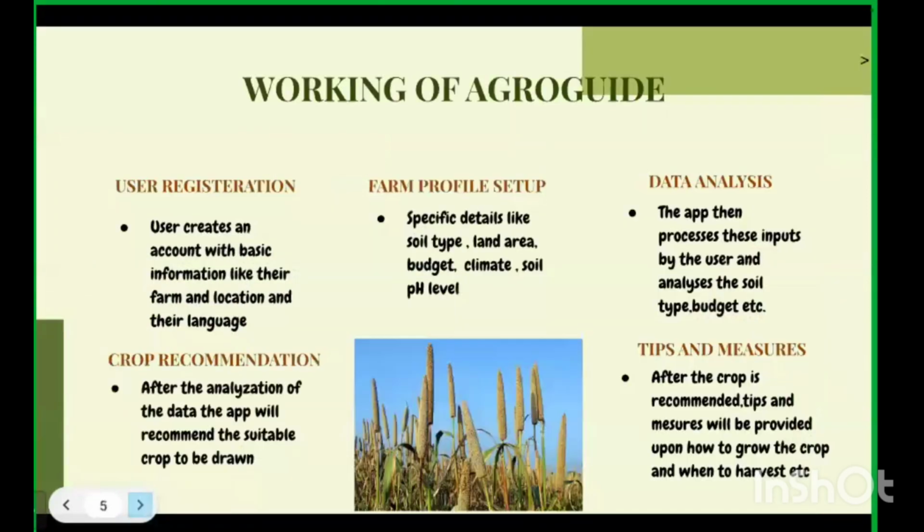Now, picture this: Ravi, after a frustrating season of unpredictable yields, discovers AgroGuide through a pamphlet by an NGO or state government. He creates a profile, inputs details about his soil, budget, and land. And within moments, AgroGuide, with the help of AI, processes this data. The app then unfolds a tailored plan for Ravi, suggesting the ideal crops, planting times, and even connecting him to trustworthy seed suppliers. So let's now understand the working of AgroGuide.